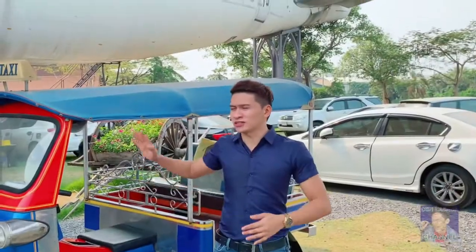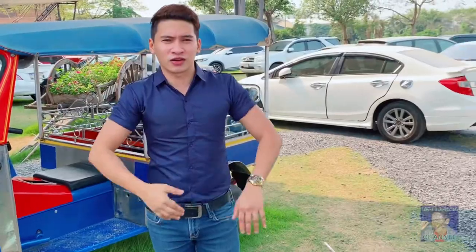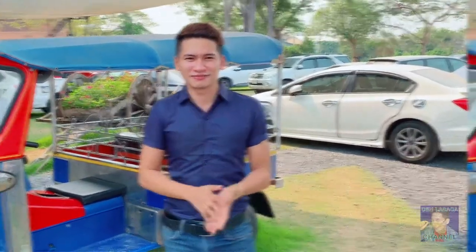Hey guys, so as you can see at my back, this is a Tuk-tuk. This is the first or the famous transportation here in Bangkok, Thailand. And usually, this is the tourist favorite transportation.